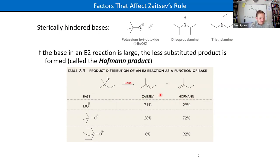And the Hoffman product, this also goes back to that German-Russian rivalry. Hoffman was German. Zaitsev was Russian, but he got his PhD with Germans. Markovnikov, the one who got his results directly refuted by Zaitsev, was full Russian and didn't bother reading German research because he didn't think it was good. And that's one of the reasons why he published bad data.